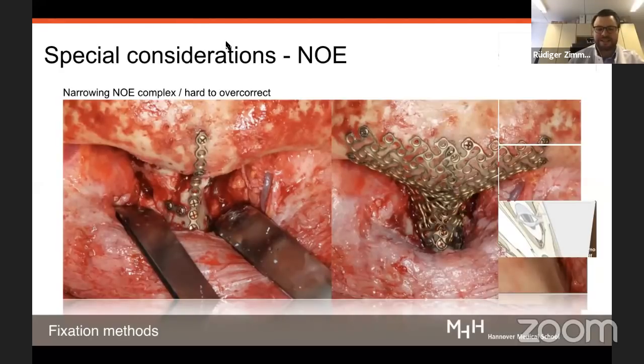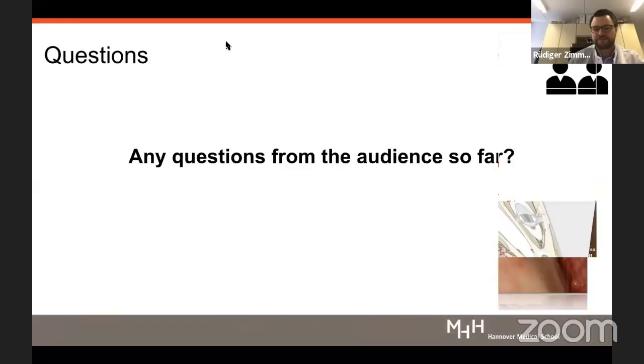And to be honest, it's hard to overcorrect. It's hard to make it too narrow and too small. The only problem is, if it's too wide, this is almost impossible to correct. So this is some information about the NOE fractures.